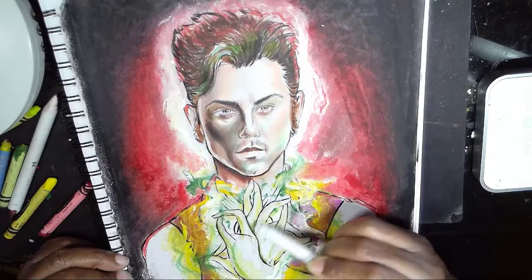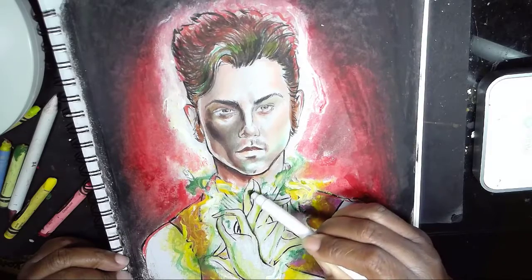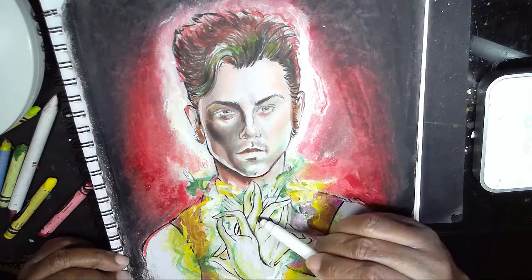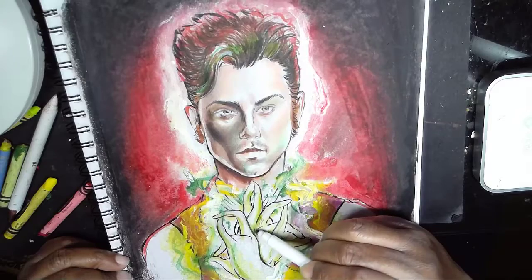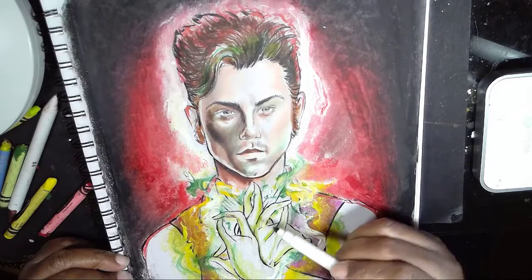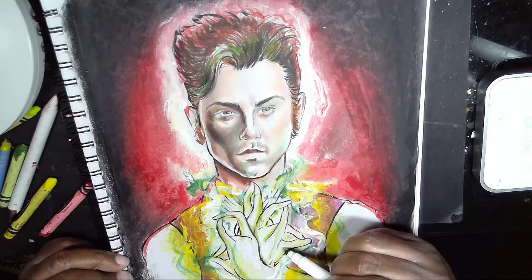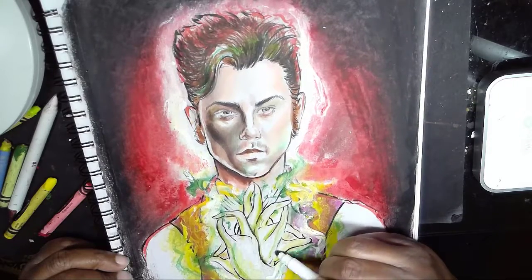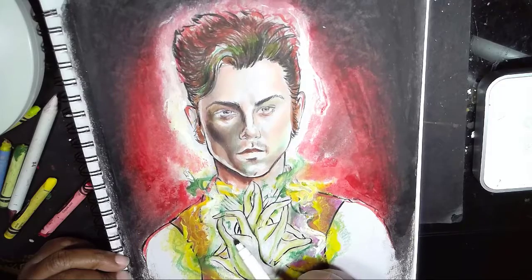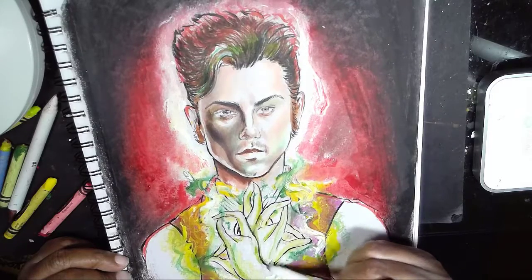Now, if you think that the color is not going to come out, just keep rubbing it. It'll come out. It just needs to overpower one color or another. Okay, so this is this hand. I kind of want to have the green be kind of like a shadow on the fingers, just to give it a little bit more depth.